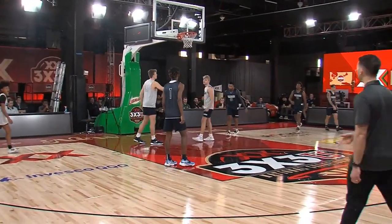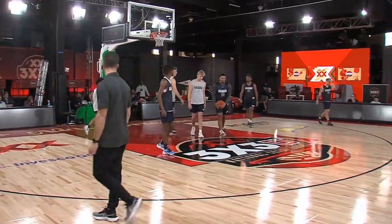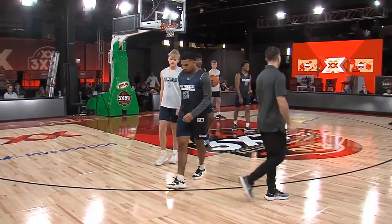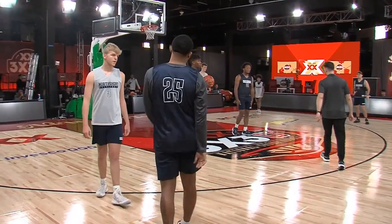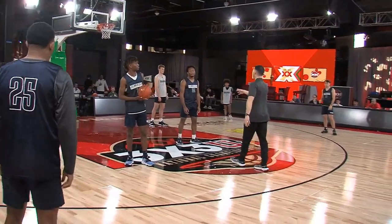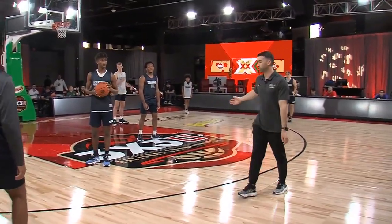Good, good. One more time. Yep, got to finish. But what we're doing is we're distorting the midline. We're occupying this weak side. There's a lot of teams that just pack the nail and they're ready to help. So we have to utilize and distort the midline. Here we go.